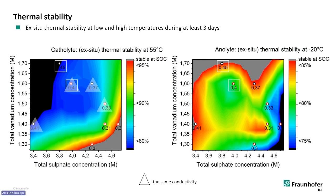And we looked at two stabilities which are important for electrolytes. One is the higher temperature of the charged positive electrolyte for the positive pole, and also for the negative pole at -20 degrees, which is also important, the low temperature stability, especially for the negative pole electrolyte. And there you could see the color coding gives you the stability regions. So when it's red, it's especially stable. When it's blue, it's getting more and more unstable.